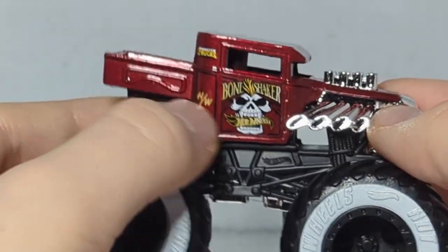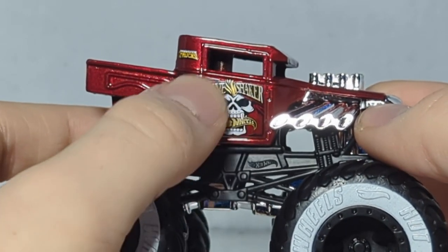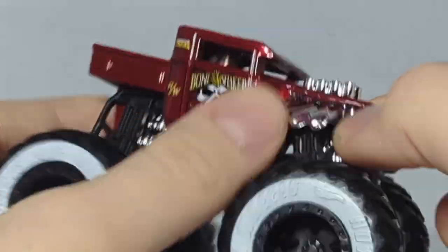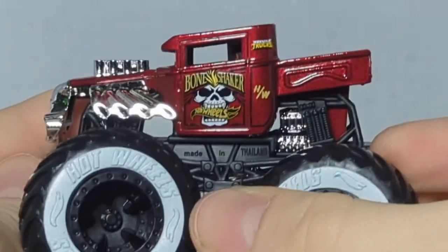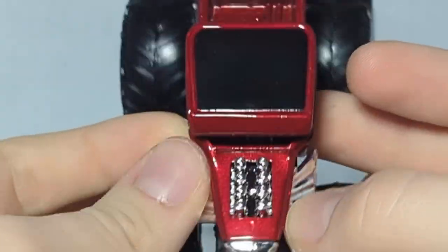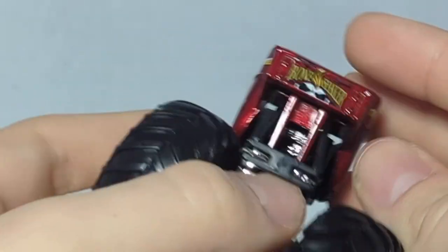Like that a lot. The side panel features Hot Wheels there. You got the Hot Wheels logo in the mouth of the skull, Bone Shaker with the little tuft of hair. Monster Trucks logo up here, that is the only main difference. You got that black boxing detail, same thing on this side but mirrored. The front has the skull grille, the engine with the pipes. The top of the vehicle is blacked out for some reason. I'm not too sure as to why that is.